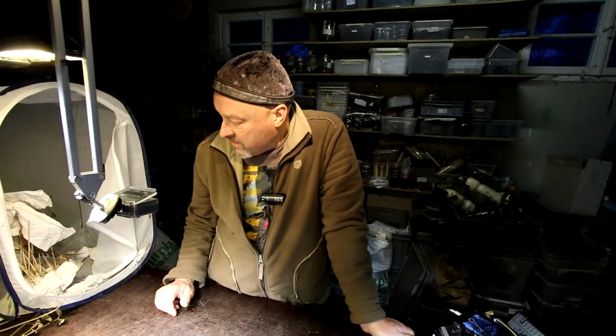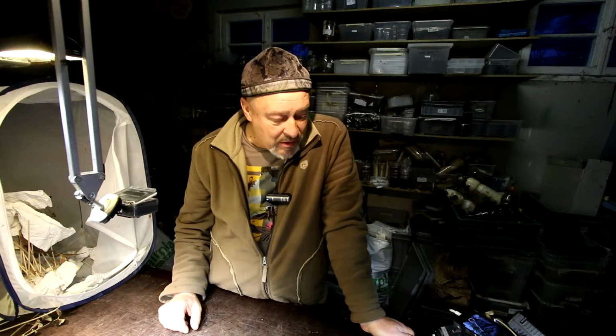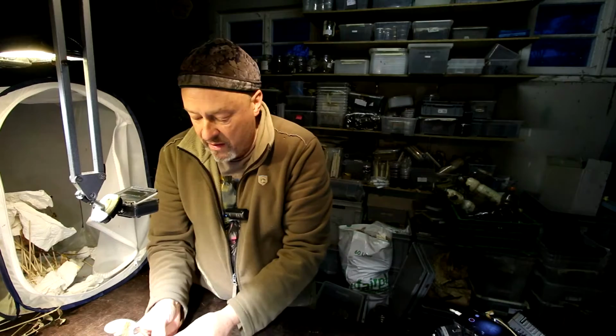But of course, I try to spray them now very heavily so that they can come out, and let's see whether we are lucky and can find a beautiful male for this nice female of Attacus atlas.